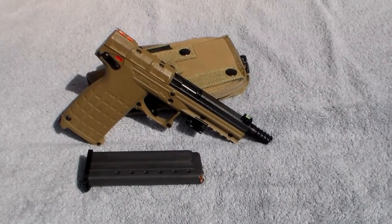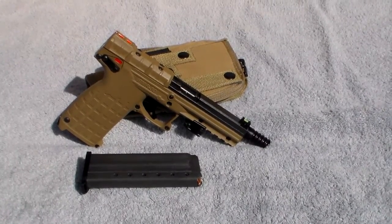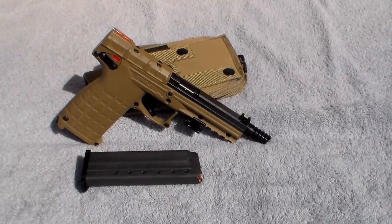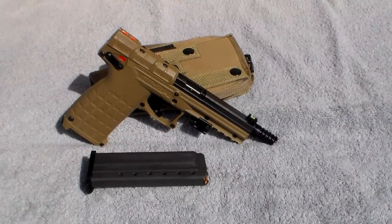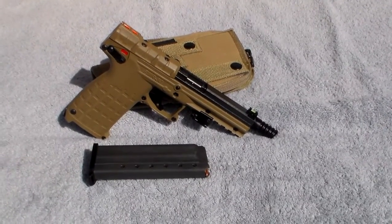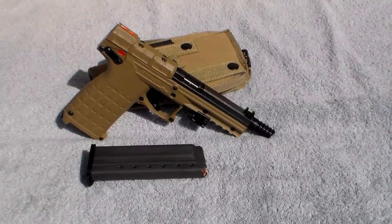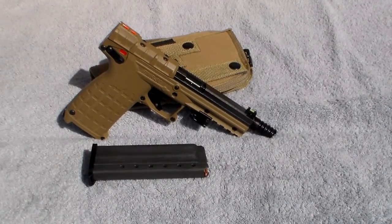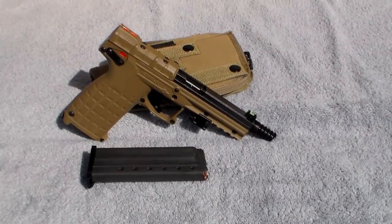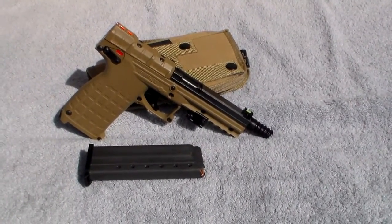Some specs on it. Weight empty is 0.851 pounds. Loaded with a 30 round mag, it's 1.22 pounds. Overall length of it is 7.9 inches with an actual barrel length of 4.3 inches. Width of it's 1.3. Height of it is 5.8.